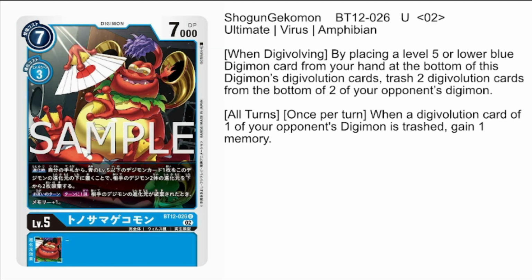And then it seems like one of the big payout cards for utilizing those cards is going to be Shogun Geckomon. So Shogun Geckomon is going to be a blue level 5 Digimon, and he has the nice when Digivolving ability where we get to place a level 5 or lower blue Digimon from our hands to the bottom of this Digimon's Digivolution source. Then we get to trash 2 Digivolution sources from the bottom of 2 of the opponent's Digimon. So it's just, again, fitting on theme with how the other 2 want to play, where it's trying to be a new style of source stripping deck.